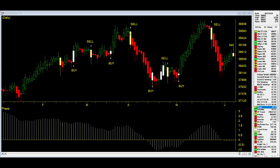In this update, we're going to discuss the most recent market timing signals from the expert system within our Trading Expert Pro platform. What you see on your screen here is a daily chart of the Dow Jones Industrial Average with a price phase indicator underneath. The chart is currently displaying Heiken Ashi-mode candles.